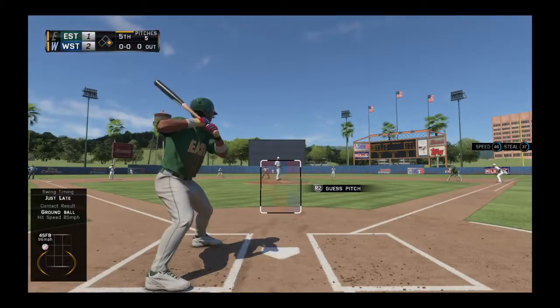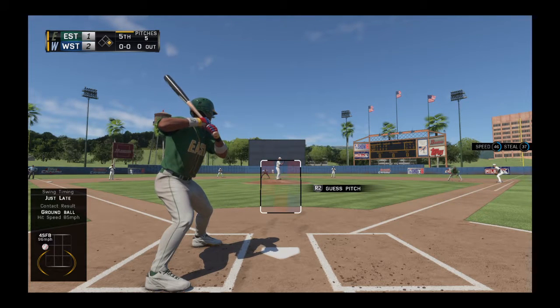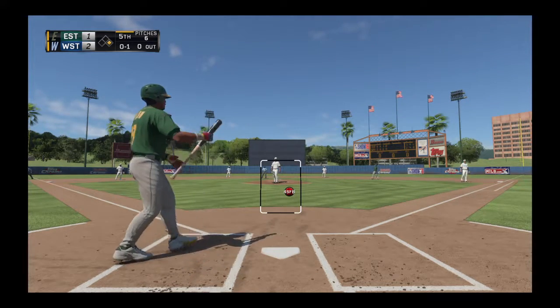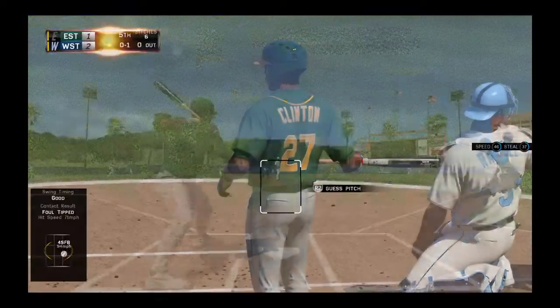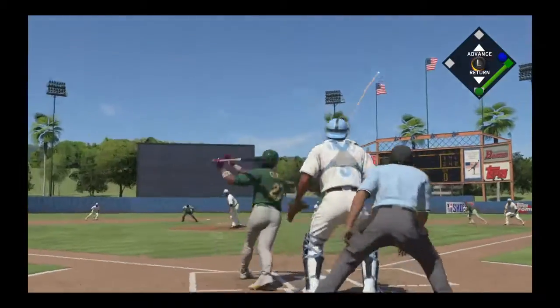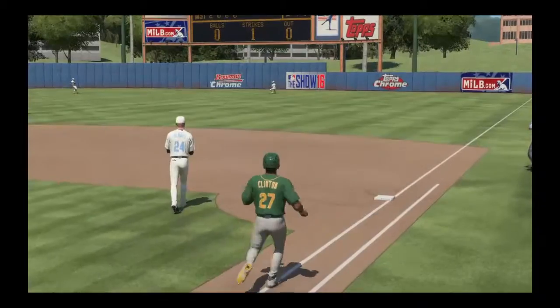Now batting. Number 27 steps in now. First pitch of the at-bat on its way. Sends that one out of play for strike 1. Let's go right here. Lifted in the air to right field. Aparicio on the move. 1 out.